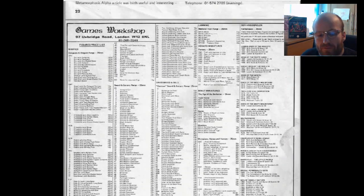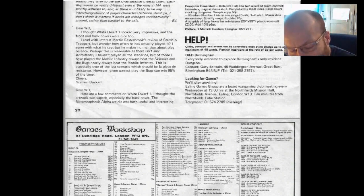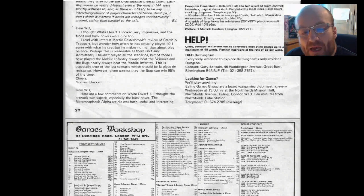So, issue 1 was excellent. Issue 2, disappointing. Currently, Dragon is going in the right direction, but White Dwarf has taken a big step back. Let's see in a few weeks' time when I browse through issue 3 and the next Dragon. Let's see if those trajectories continue.